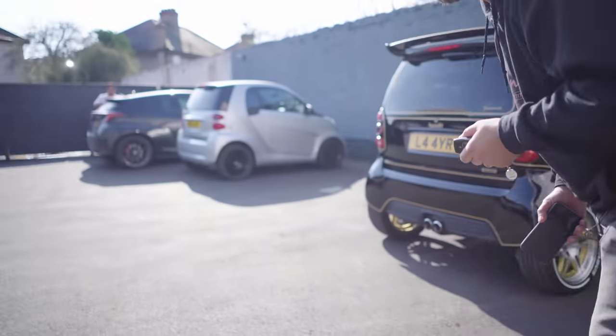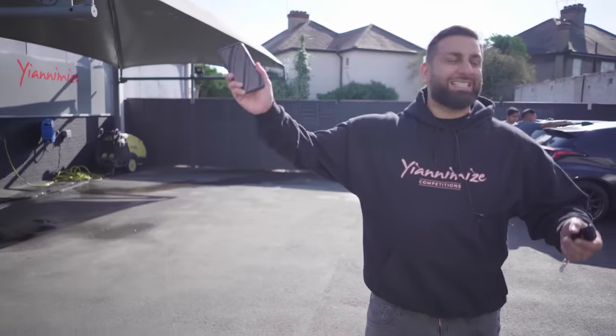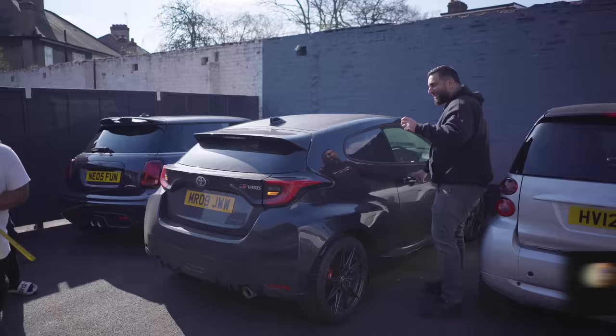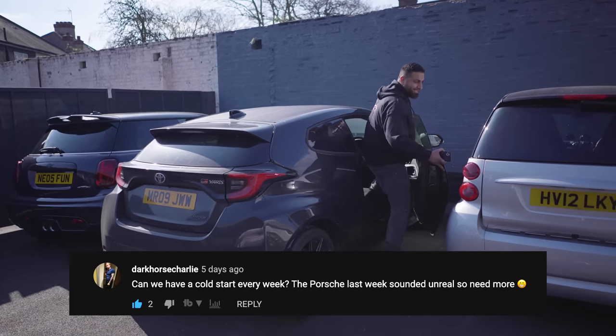What can I hear? Oh, Range Rover. 5-litre supercharger. But we're going to see that over here. Wait, what are you doing? Get away from this car. I have got the key. I'm going to do a little startup, little cold start. Let's see what it sounds like, yeah?